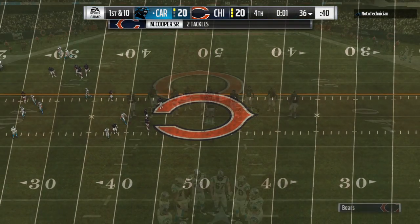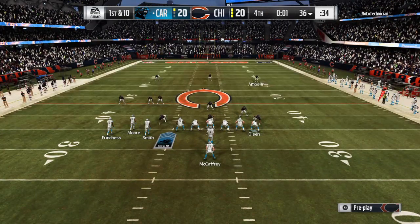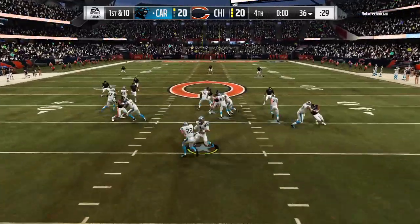What I would do is either hand it off inside or more likely I take a knee and let the clock run out. Because if I'm back there trying to throw and a sack happens, the ball comes free, I can lose the game here. If I get to overtime, I can still win it. Let's see if they are in line with Charles Davis.